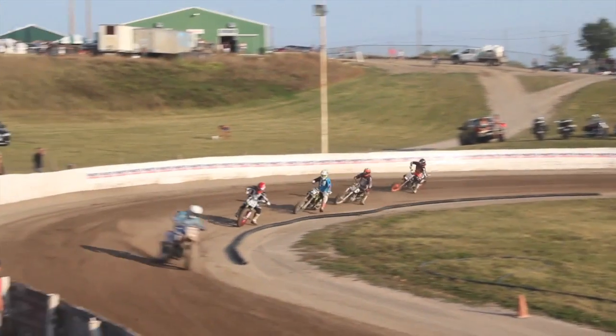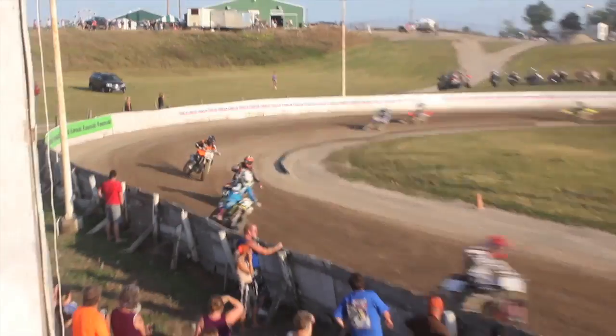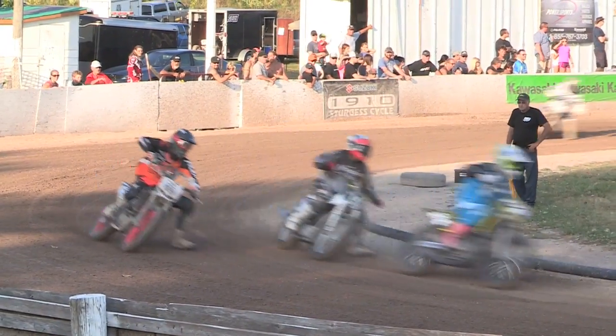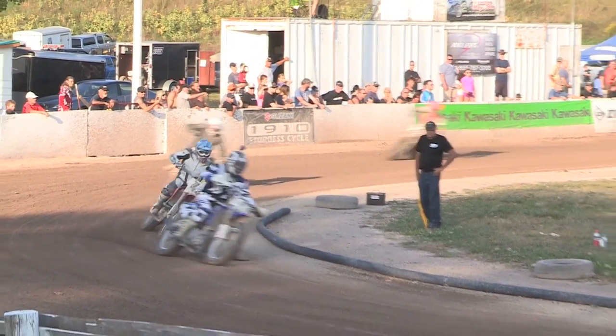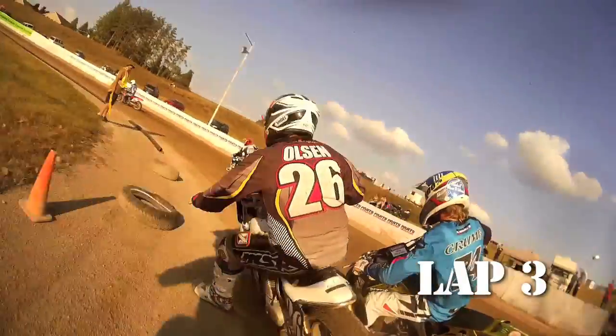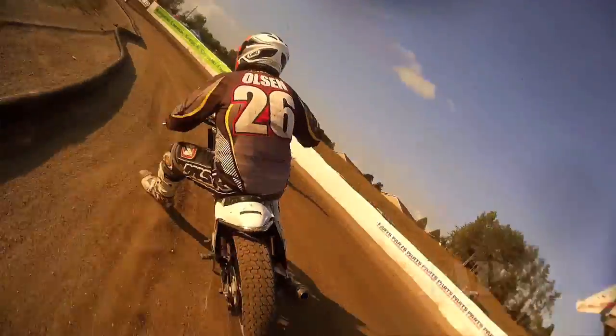I get a little loose coming into corner 1 there. I check up and tuck back in behind Alex Olson. So heading back down into corner 3 and 4, Marintet is still with a solid lead. I'm trying to work that outside line with Olson. Now you can see Churchill, Garvey, Ross Milson and Dustin Lambert working that back line.